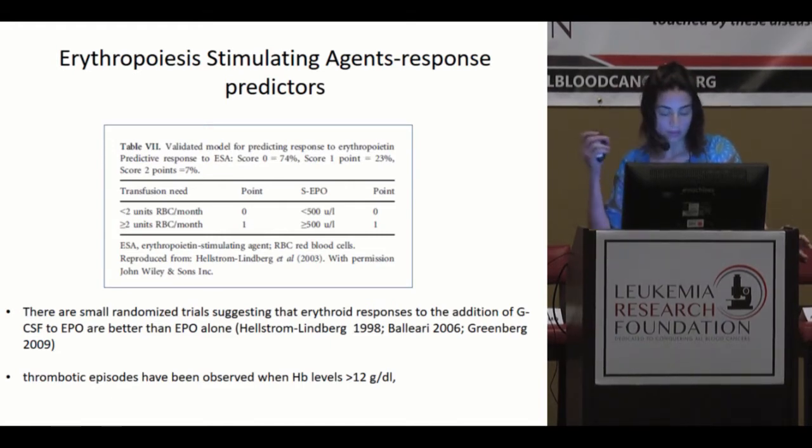The Nordic group in the late 90s came up with a very simple algorithm to predict which patients will respond to erythropoiesis-stimulating agents, because while most people will, some will not. And really, there's 2 things they look at. One is the transfusion need. So if you need more than 2 red cell transfusions a month, or your endogenous erythropoietin, which means this hormone erythropoietin, which is made by our kidneys, if it's really high, meaning if it's more than 500. These 2 markers, if these are present, they mean that you have a lot of ineffective red cell production already going on, and your body's really trying to stimulate it with high levels of erythropoietin. So giving more on top of that is probably not going to work.